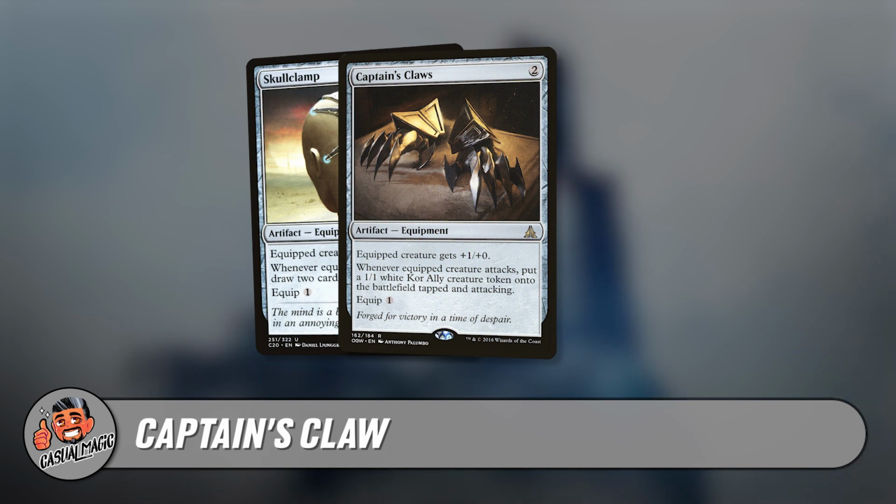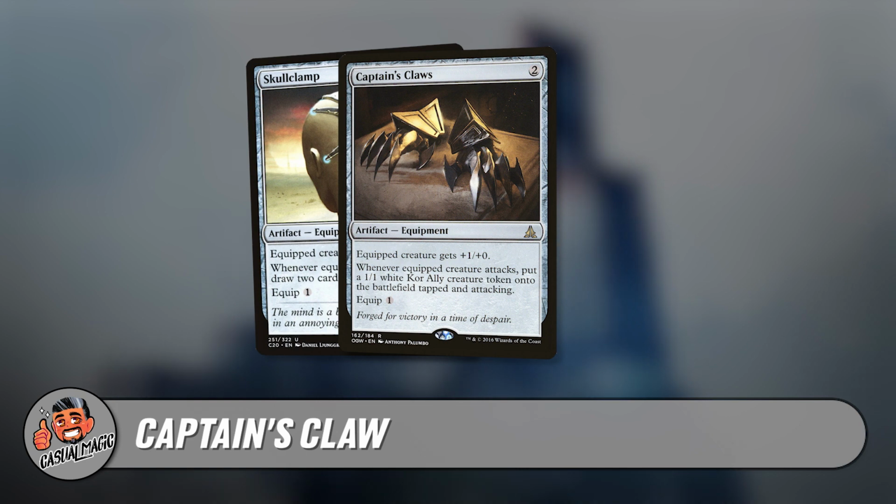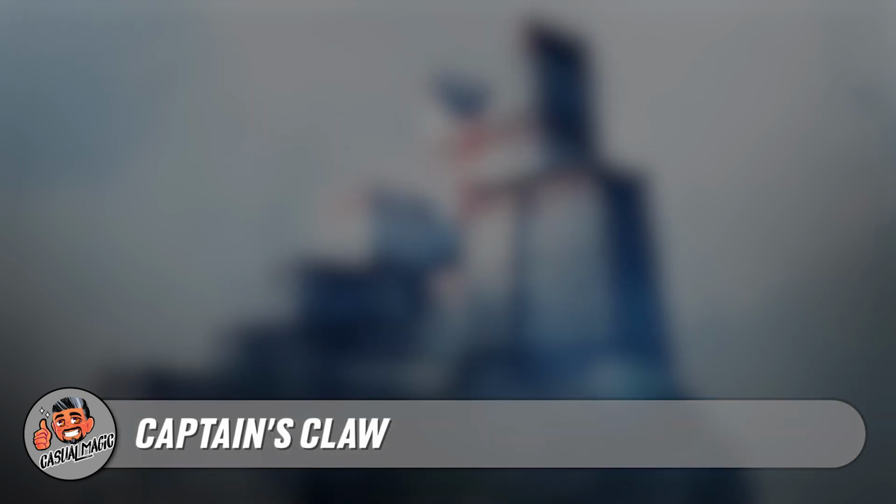Exactly, because again, what happens then? The game becomes about Skull Clamp. I don't want the game to be about Skull Clamp. I want the game to be about me deciding who to send my gigantic army at. That's what I want the whole game to be about.